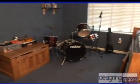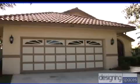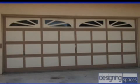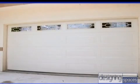But there's one important space that is often overlooked, the garage. What goes into a garage renovation can run the gamut. But one item, and probably the last item to be considered, would be the garage doors and openers. Not all garage doors are the same, as Designing Spaces discovered.